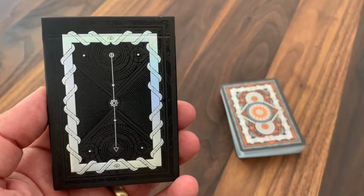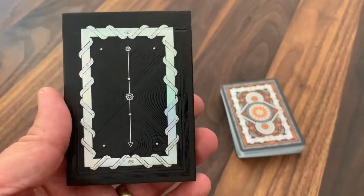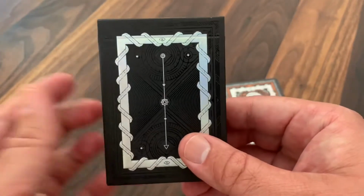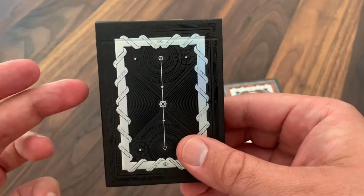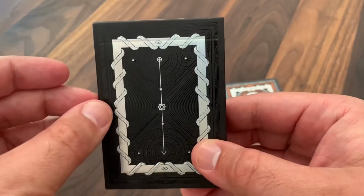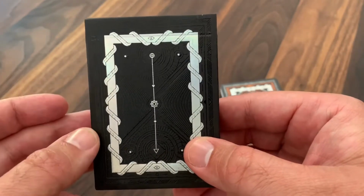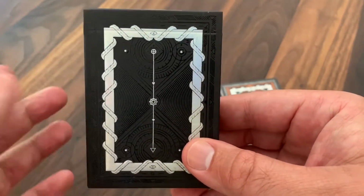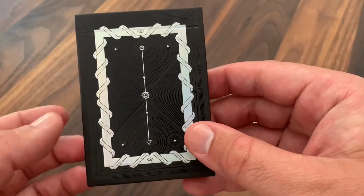Coming in at number 3 on the countdown is the Black Monolith deck. This was a 2019 deck. It was actually my personal deck of the year for 2019. Stand behind that, one of my favorite decks in my collection. The Black Monolith is part of a series of decks, including the White Monolith and the Gold Monolith, that tells a bit of a meta mythology. It's sort of a mythology that encompasses all other mythologies.